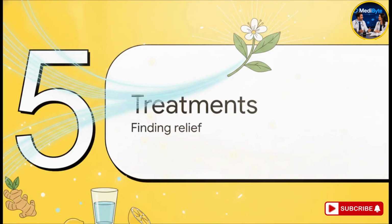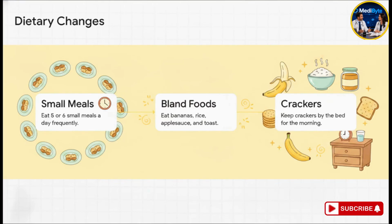Treatments for your symptoms. For standard morning sickness, tweaking your diet is absolutely your first line of defense. It's all about playing a bit of defense against your own stomach. Try eating 5 or 6 tiny meals throughout the day so your stomach is never totally empty. Stick to the BRAT diet: bananas, rice, applesauce, toast. And pro tip, keep a stash of crackers right on your nightstand. Eat 1 or 2 before you even swing your legs out of bed in the morning.